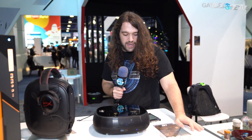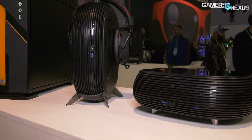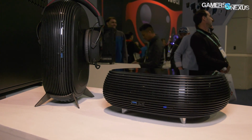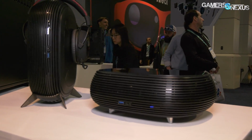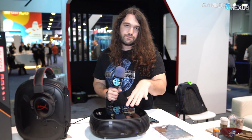But yeah, it's a small case. It's supposed to be $85. Availability looks like March. It includes the 200 watt thin PSU that's in the bottom of the case. And then for the rest, I think as long as you go with a lower power consumption part for your APU or CPU IGP, whatever you want to call it, it's probably going to be okay.